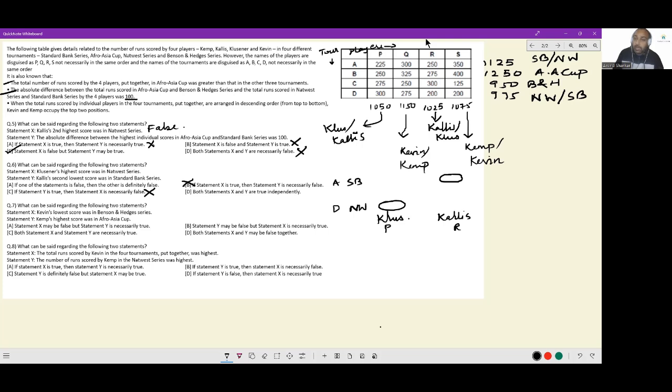Both X and Y are true independently. No, this is not true. If Klusner was in R, then it would not be the case. So they are not true independently. They are possibly true. Given that you can rule out BCD, now we can come back and mark option A as the answer. If one of the statements is false, the other one is necessarily false. Beautifully framed options.